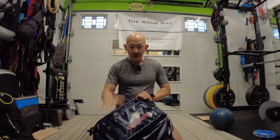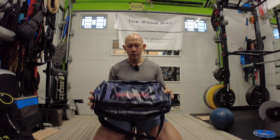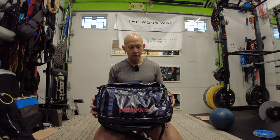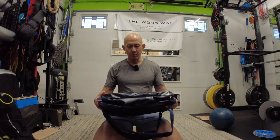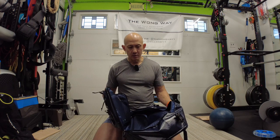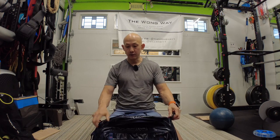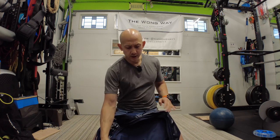But anyway, one of my favorite things is that everything goes into my Patagonia Black Hole duffel, which is 40 liters. It's the perfect size because it fits underneath the seat. Never gotten stopped on a plane, even in Europe. It's a backpack, and then it converts to a duffel bag with the straps that pull out and hook onto here. But more importantly, it's just a great bag.